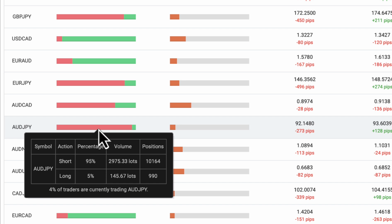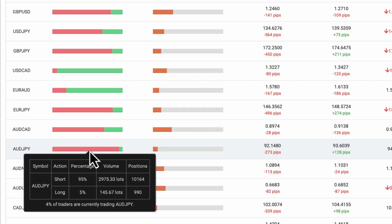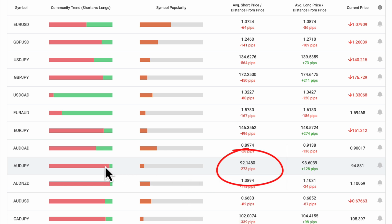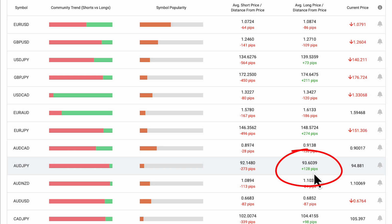That's enormous. So really the majority of traders are short. I'm not surprised actually on the Australian dollar yen, because I think this one's got the best chance of moving into the short side for a bunch of reasons related to economic conditions and interest rates and what's going on in terms of the Australian economy and so on. So I'm not surprised about that. And they're not too badly offside, only 73 pips offside for those shorts, but almost all the traders are short, and those who are on the long side are 128 pips in the positive.